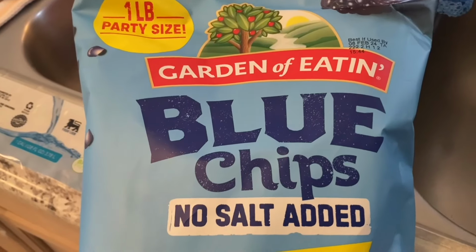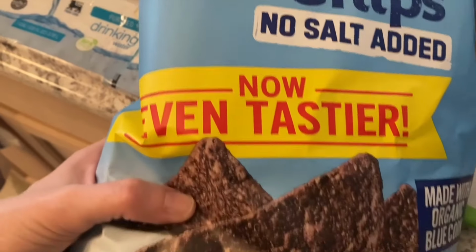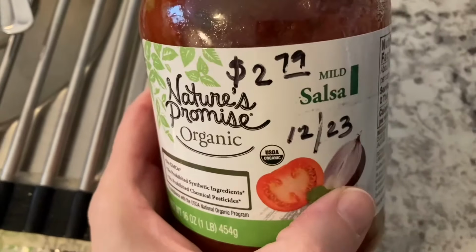This Garden of Eden blue chips. No salt added. Now even tastier. I got this from Food Lion. Although the best by date has passed, let's give it a try. Smells good, looks good. Let's add this guacamole. And this is my beautiful food pantry meal. We've got the beans, salsa, guacamole, chicken, chips.